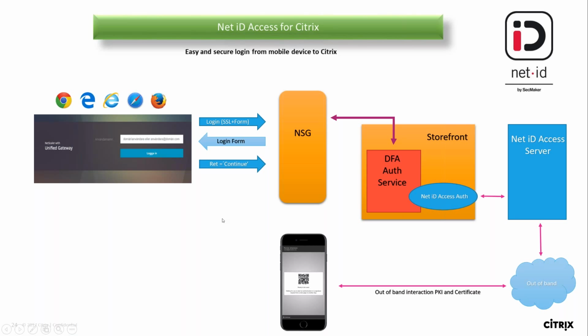So when a user browses to your Unified Gateway, it will ask for an SSL login form from the NetScaler. The user will be prompted with a login form, and will add their username, which will be returned to the NetScaler and delivered down to the Delegated Forms Authentication service on your StoreFront.